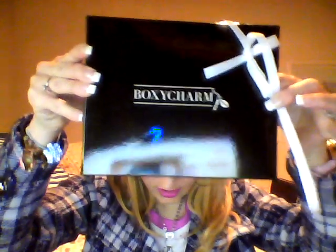So yeah, the boxes are really nice, black, and they're sturdy, and it's nice. They come with the ribbon on the outside. So I don't know if they come that way each time, but it is a real nice, sturdy box. Comes with a little like lipstick charm, and so yeah, there it is, Boxy Charm.